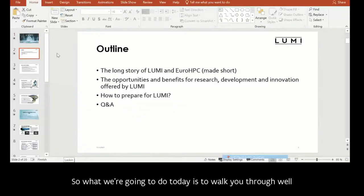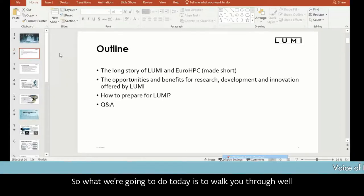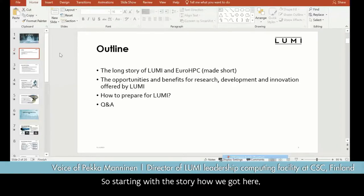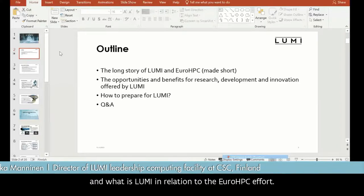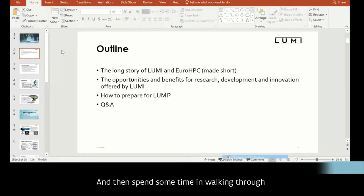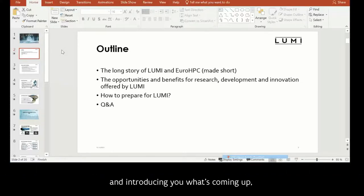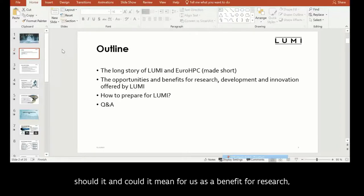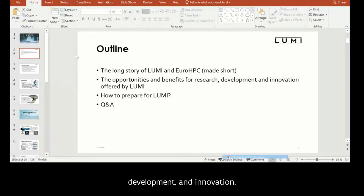So what I was going to do today is to walk you through LUMI in general. So starting with the story of how we got here, what is EuroHPC in general, and what is LUMI in relation to the EuroHPC effort. I'll then spend some time introducing you to the LUMI architecture, and also discussing what it should and could mean as a benefit for research, development and innovation.